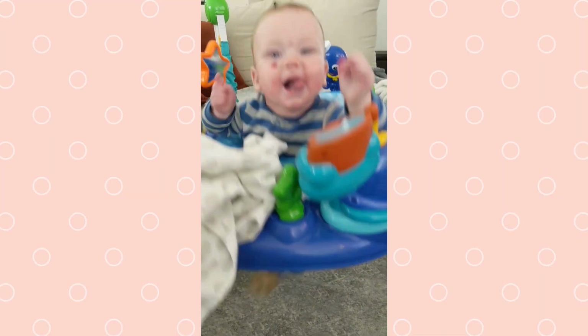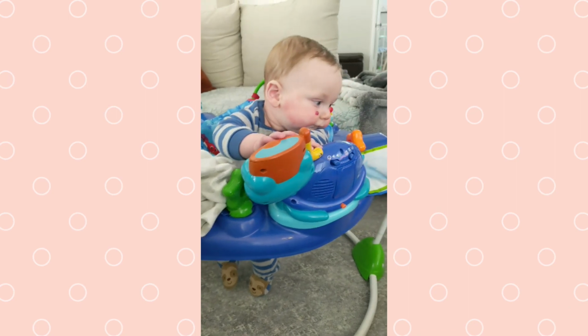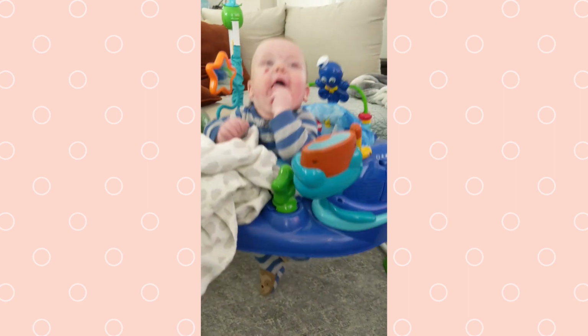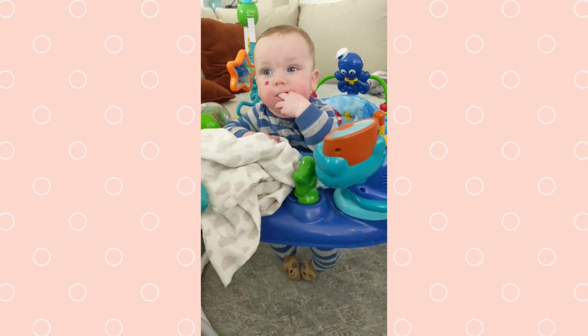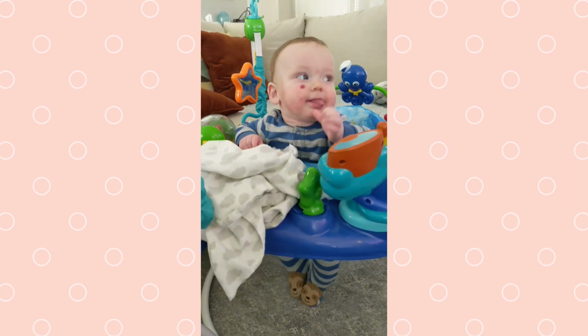It's got so many different little toys and interactives and music and buttons and everything that your baby could ever want, all right there surrounding them. And of course, the whole point is that they can jump in it. So it's just fun for them to get to do something else, again, not lying on their back. They're up, they can see everything, and it's just a great way to keep your baby entertained.